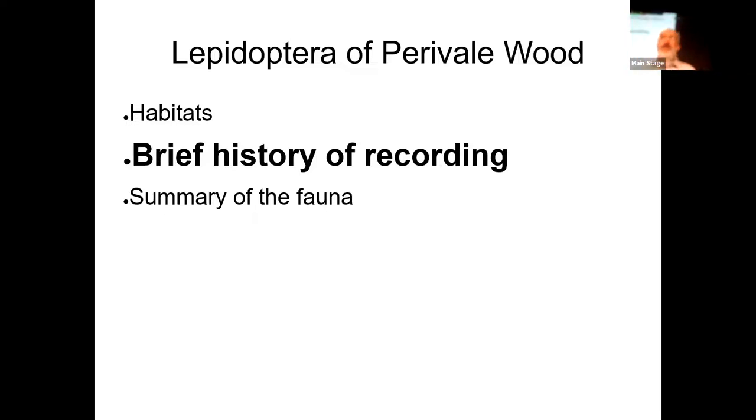I say the main method is light trapping. And again, this is another interesting challenge, because some species don't come to light as effectively as others. Some do. And again, this introduces interesting data biases, interesting methodological biases.